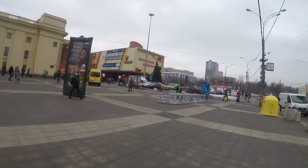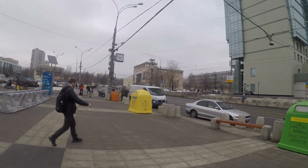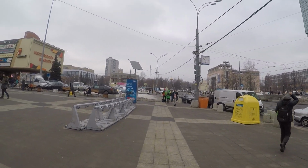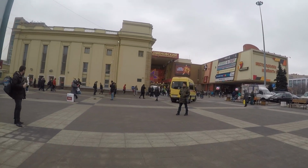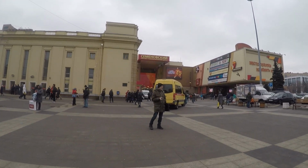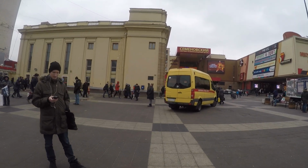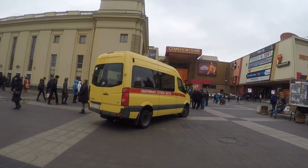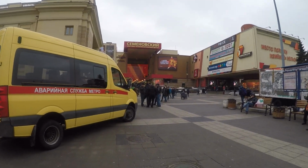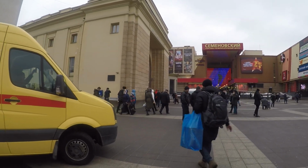What I think is interesting about this mall is that on the ground floor, there's a really big supermarket and it's open 24 hours a day. So I don't think all the stores in this mall are open 24 hours a day, but the supermarket is open 24 hours a day. And it's a really big supermarket. I'll walk through a little later, just to give you a little bit of an idea of how big it is and what it looks like.